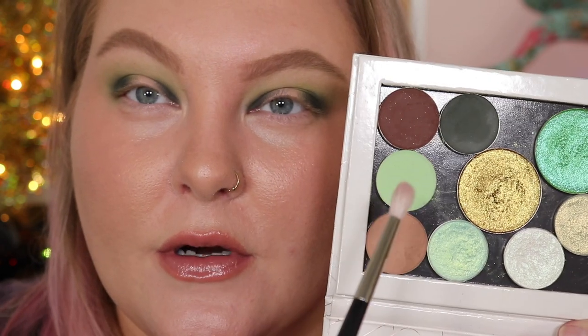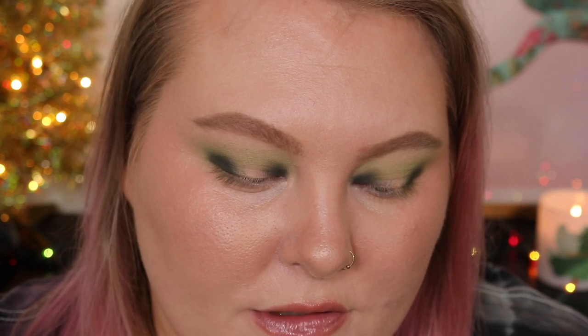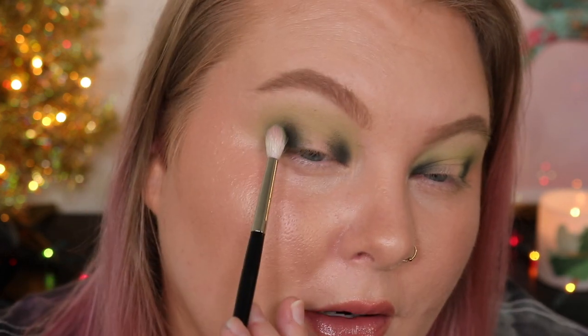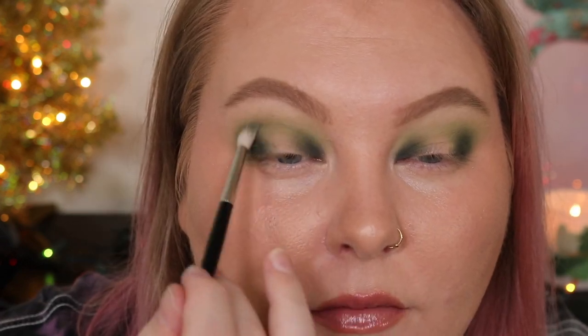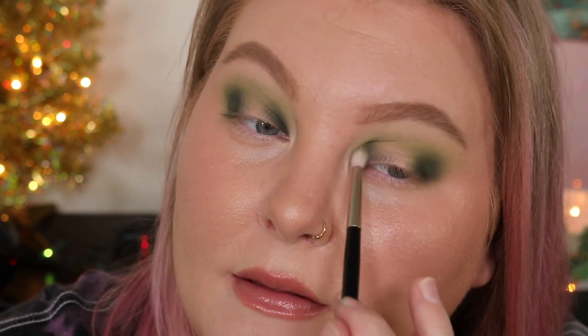I'm taking a little fluffy blending brush. This one's from Reffer, it's the PO7C. I sometimes get asked about what I'm using. I'm going to be tapping between the dark shade and that green that we already laid down as a transition, just to kind of blend out the edges here, just for something a little bit more seamless. And then as I have less on the brush, I'm kind of taking it in that center of the crease and blending between the two sides.